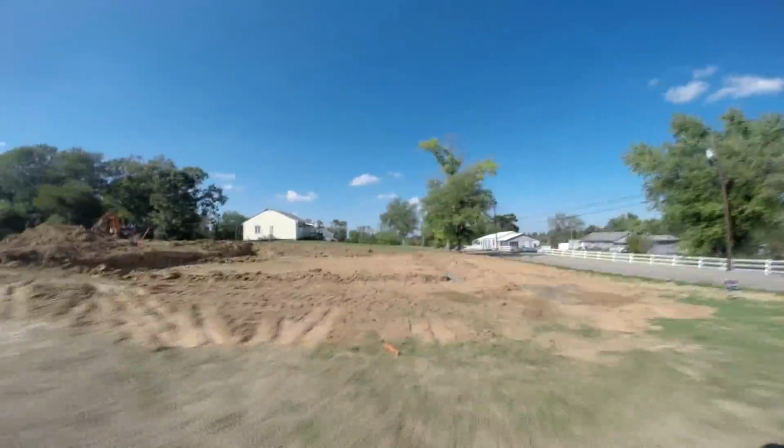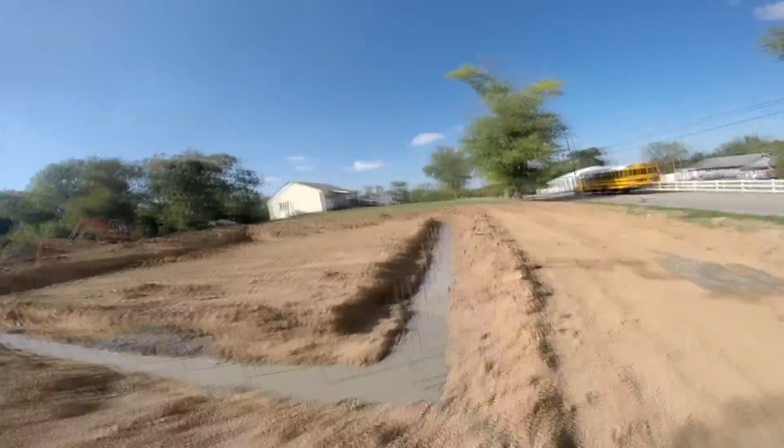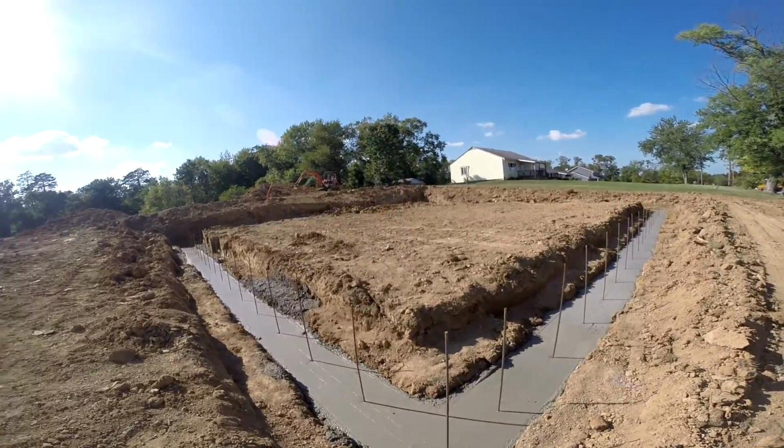So, hey, let me pick this camera up, and I'll walk you over here and let you see what the job site looks like and what they got done today. So this is the corner that's closest to the road.